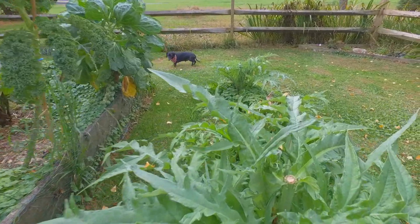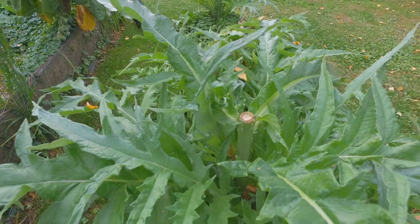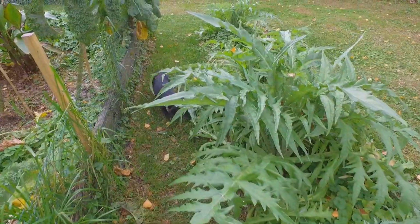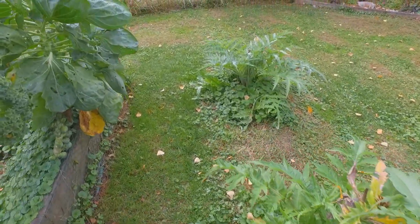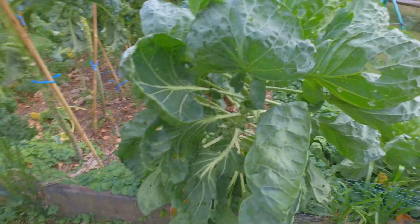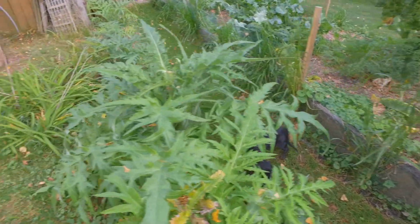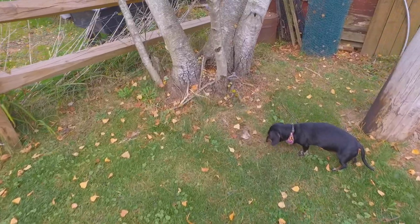And here is an artichoke, and I think I have a still of the artichoke that came off that stump there, because this was a very late thriving plant, but it did produce probably the finest artichoke that we've gotten so far this season. So that's good. And everybody wants to say hi to Cassie.